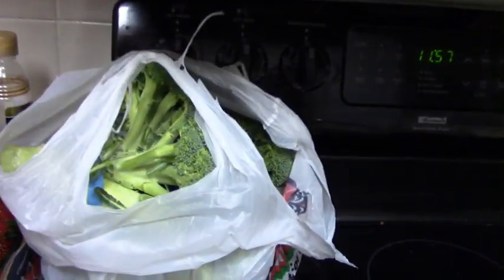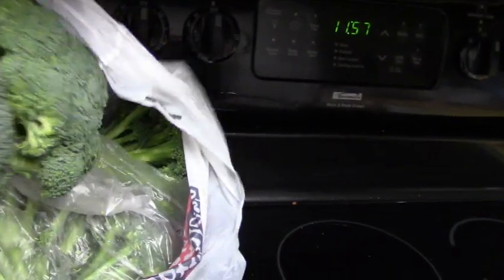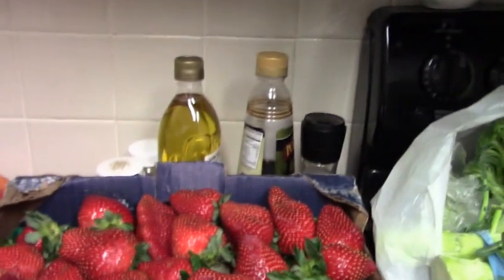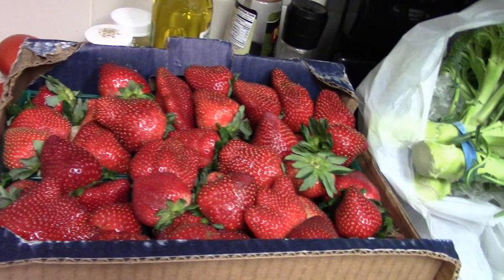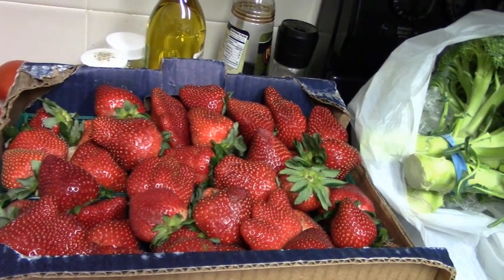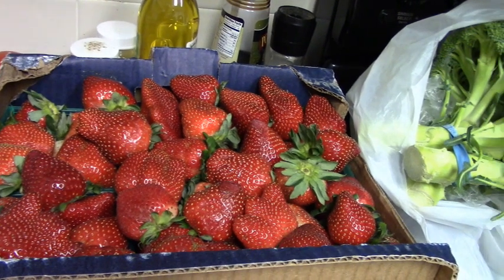Okay, we'll start over here. This is the broccoli. Beautiful broccoli, 3 of these for $5. Seriously. Now, here is a beautiful sight. This is strawberry season in Florida, and these are Plant City strawberries. Plant City is up towards Orlando on Route 4, and in fact, they'll be having a big strawberry festival before too long.